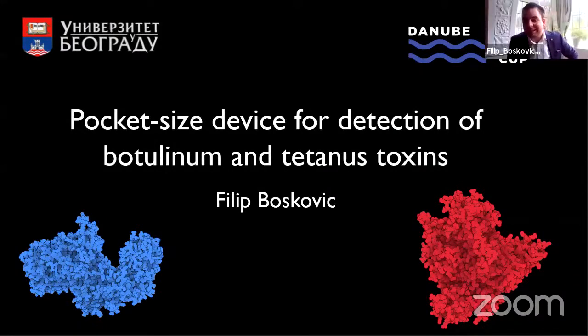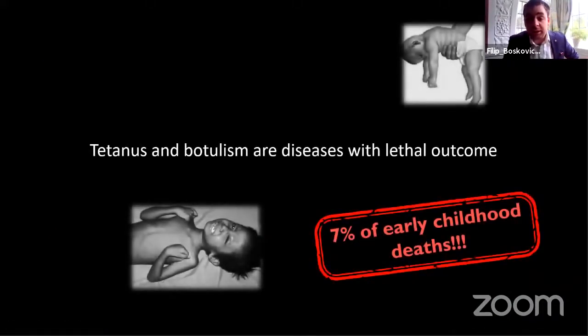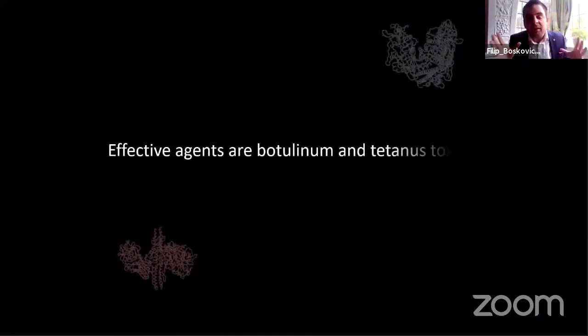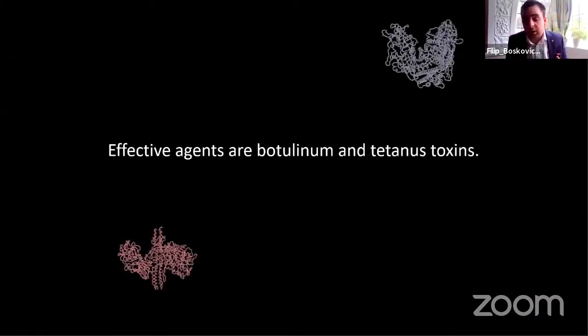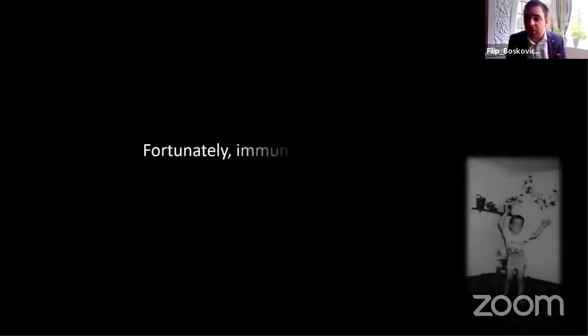Hello, everyone. My name is Philip. I'm the CEO of the Talks, and today I will talk about the pocket-sized device for detection of botulinum and tetanus toxins. Tetanus and botulism are diseases with lethal outcome, and the effective agents are those two toxins. Wounds and raw food are among the sources.